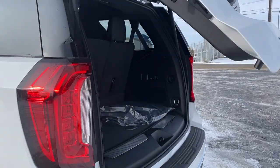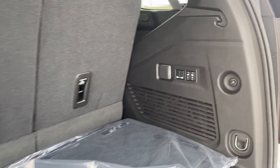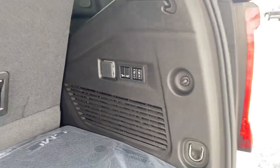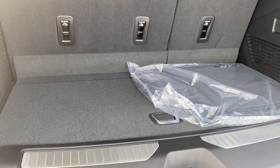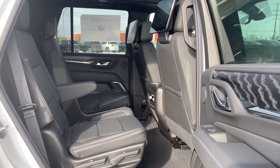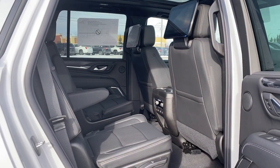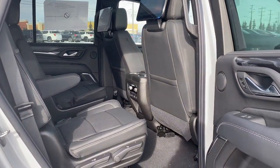In the back, we've got lots of cargo storage space, cargo hooks, the buttons to fold the second and third row seating down, a power plug-in, and a storage compartment located down below. Last, we're going to take a look inside the back of this 7-passenger SUV. You'll notice there's lots of head and leg room for those passengers riding in the back.